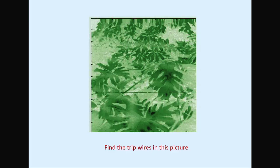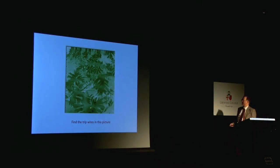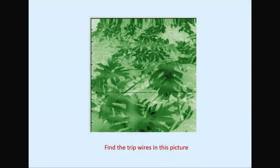Can you see them? Maybe not. Maybe they can. There's one, nice and big. There's another one. That's part of a plant. That's part of a plant. But there's one across there, which is harder to see. And so the question is, can we find the tripwires? And the answer is, using all this technology I've introduced, yes, we can.